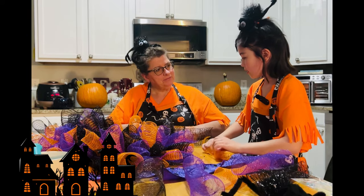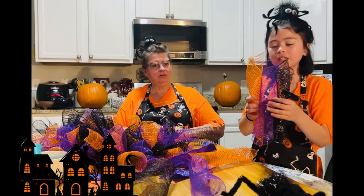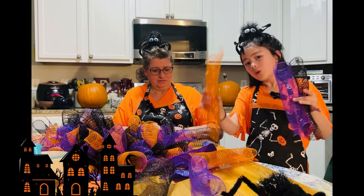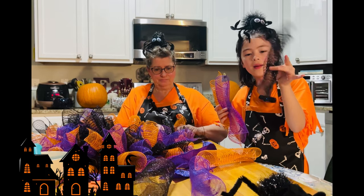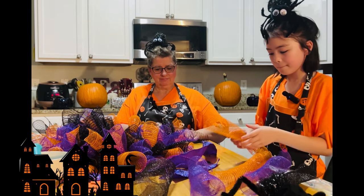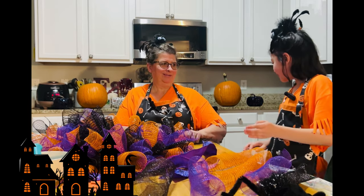What colors did we pick for this today? So today what we did, we each took Halloween colors. Orange, pink, purple, and black. Yeah. Awesome.